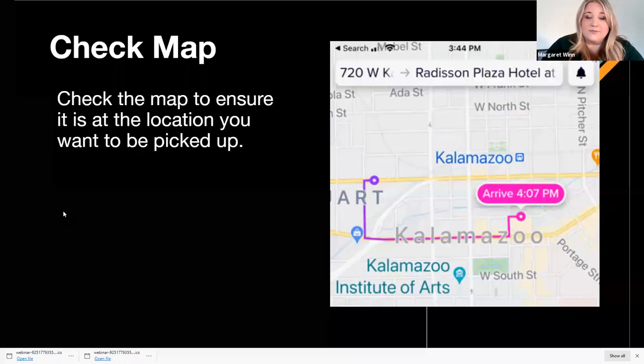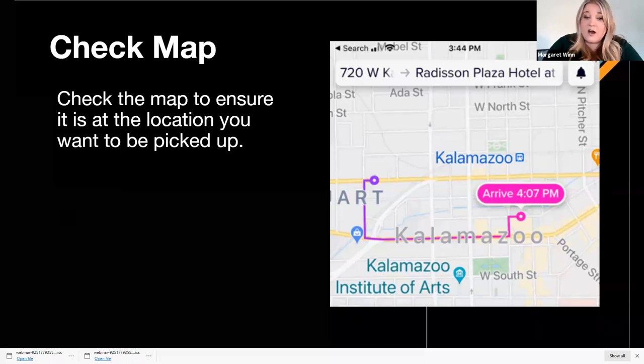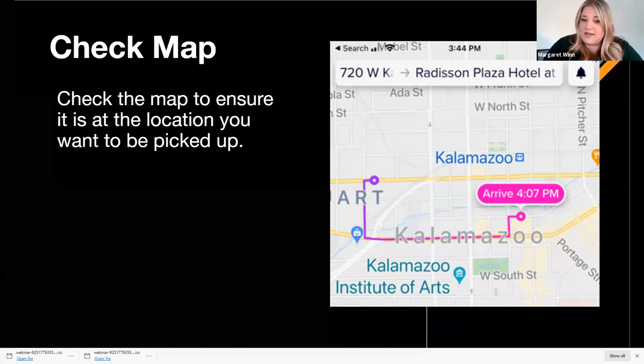All right, so now we need to check our map. Are we ready to go? Is everything correct? So this is where your good orientation and mobility skills come into play. You are going to want to be sure that the address listed matches your location. And you want to make sure that you're on the correct side of the building for the driver to find you. Are you on the street side?